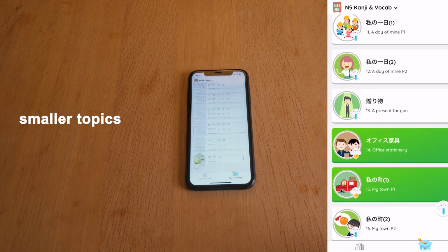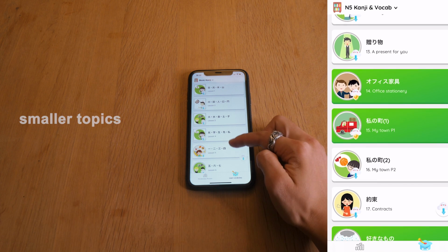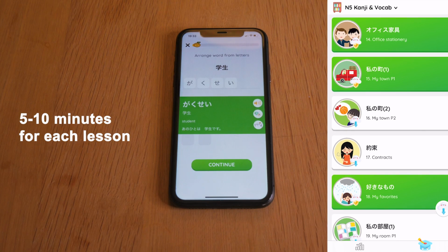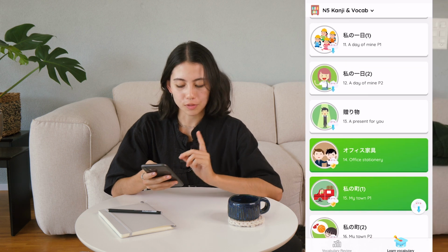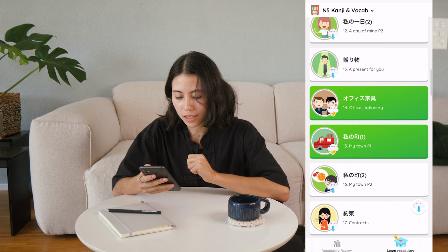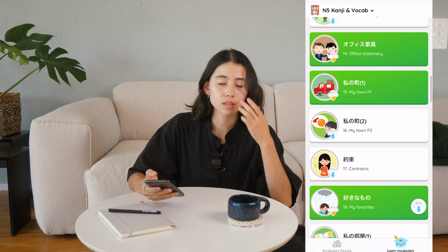One of my favorite aspects about Mochi Mochi is actually in connection to the courses. It's the fact that they are broken down into smaller topics, and these have been super easy to implement as 15-minute sessions on a daily basis. In this course, N5 Kanji and Vocab, I did the office stationery one and the My Town one, my favorites. So these are all such relevant topics to life, but I can just literally study which ones I feel like studying in the moment, which is so great. So that's cool.